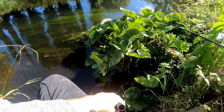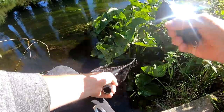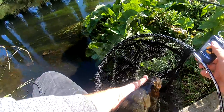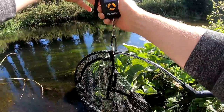Fish generally get rested. As soon as I've had him rested, I'll get a weight on this fish. I've got a feeling it might just be under. It's going to be a tricky one. It's really feisty because I've had it resting a little while now, so it's very, very feisty. Right, hold the scales up, tear it off, fish in the net.